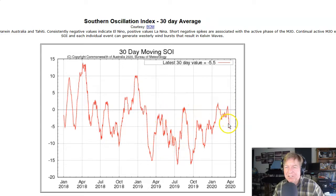This is right on about par for these other ones. Very weak active phase. The inactive phase, in fact, you can see the trend line here heading up. The inactive phases are stronger than the active phases, pushing the trend line up. We're almost dead neutral right now, just toggling around there.